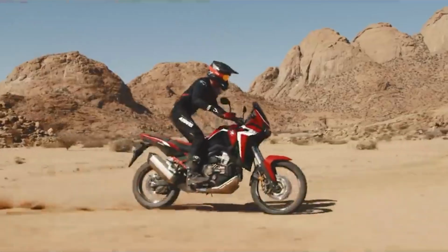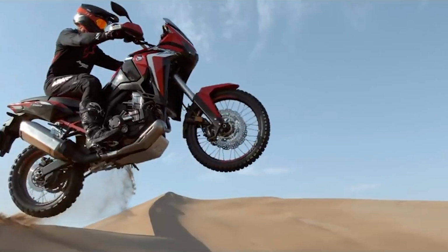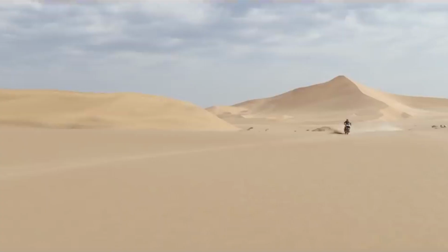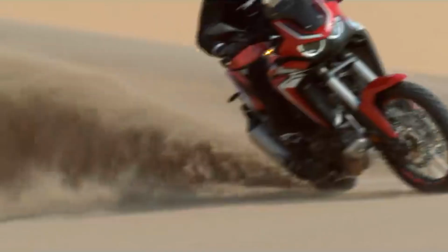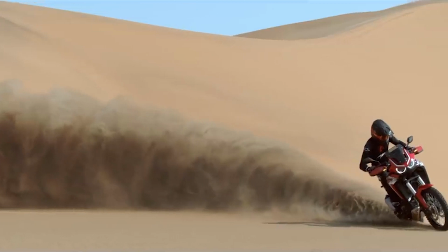Get on one before you cast a DCT model off. The power plant is a 270-degree crank parallel twin. At about 100 horsepower, it's not going to match the other bikes in this competition. But the AT's parallel twin has plenty of torque throughout the range. That's great for my riding style on the road and helpful for when I go off-road.